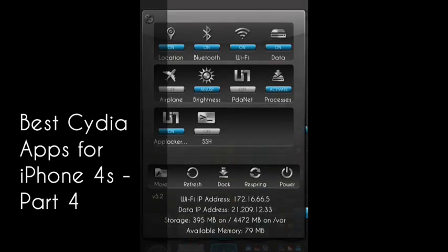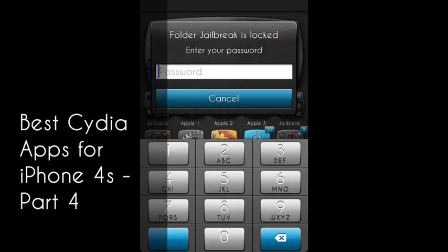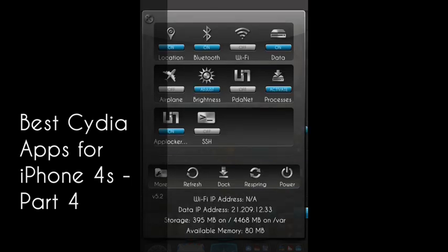So if I turn my Wi-Fi off and go to Jailbreak, see that? Now you need a password. So it's a very neat feature. Also, I did want to mention there's an SBSettings toggle for AppLock you see in the lower left here to be able to turn that on or off. Say I might be somewhere I know I'm going to be working for a while. I don't want to have to keep putting in my password. I can just quickly turn that off and on.